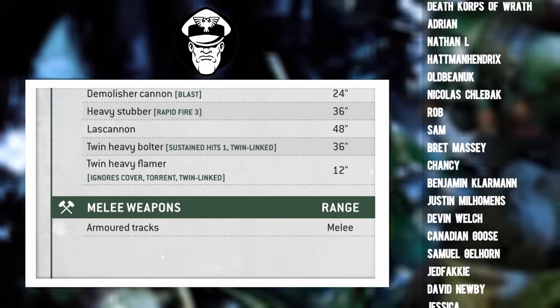It's kind of similar to the Hellhammer, right? It's just got a different version of the Leman Russ gun. Well, this one's just got the same number of shots as the Leman Russ cannon. It's underwhelming, to say the least.